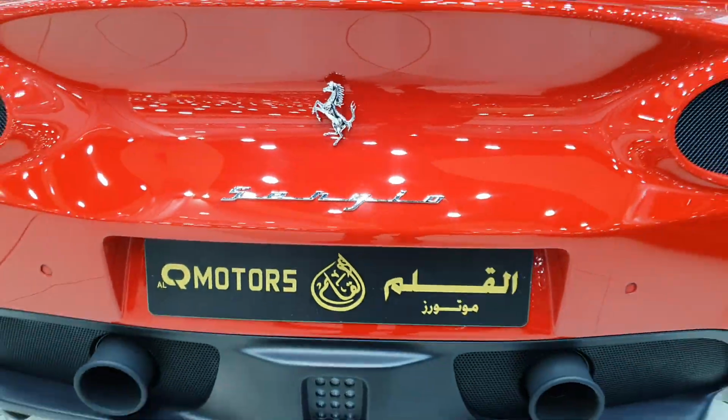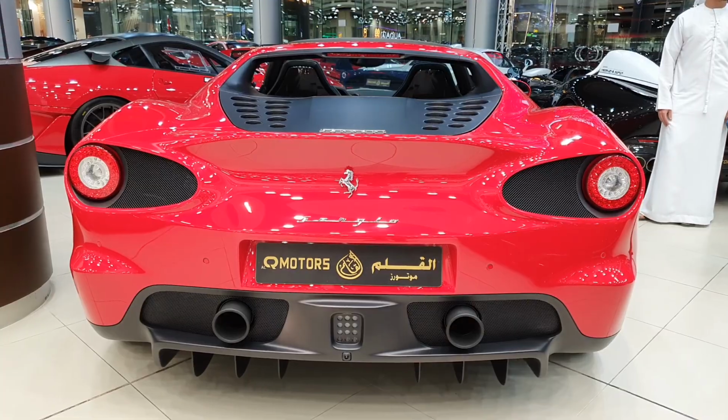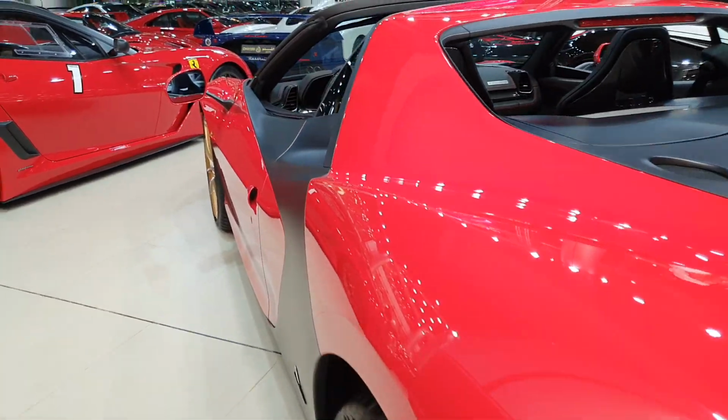I'm very surprised that the front end of this car also has the Sergio logo, because Ferrari never used logos in the front end of their cars. But I guess for Pininfarina, they wanted to go with it.